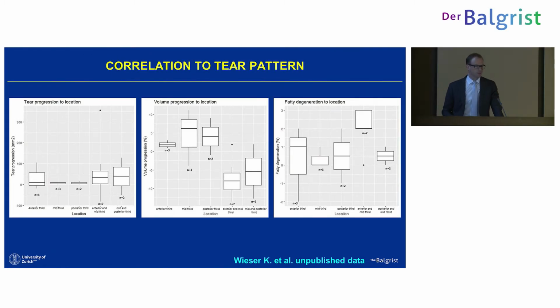We also looked at tear size and location and correlated this to progression, to atrophy, and to fatty degeneration. And here we found again a higher progression rate in the larger tears, especially those which included the anterior rotator cable.